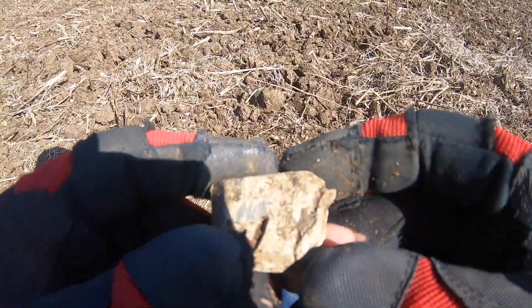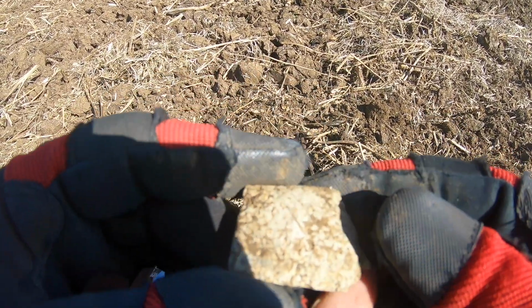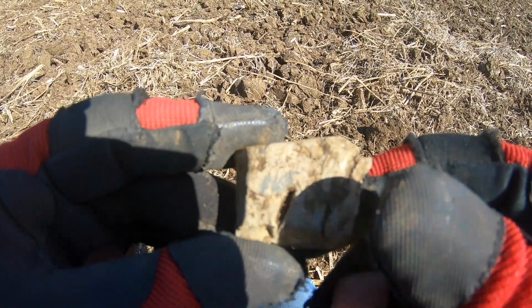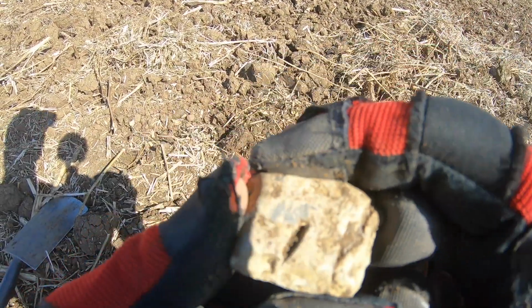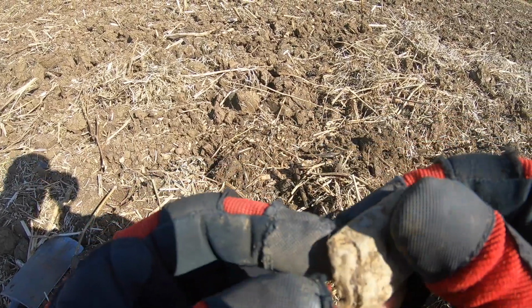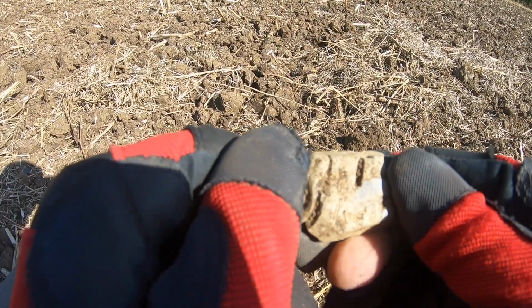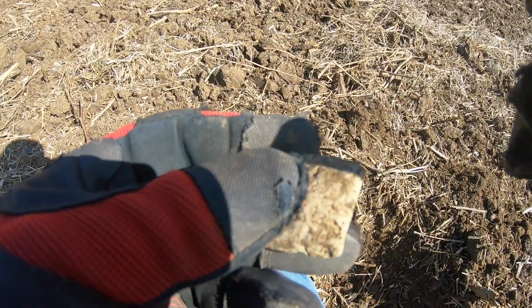Best find so far, guys. Giant piece of lead. It's nice though. It's better than digging up all this aluminum. This damn field's covered in aluminum, but this is a nice chunk of lead. Yeah. Knife marks in it or something, so anyway, let's keep going.